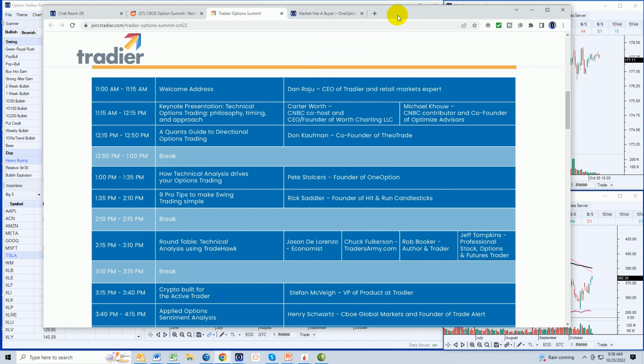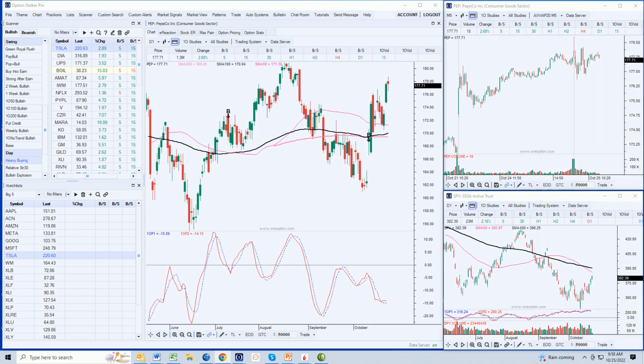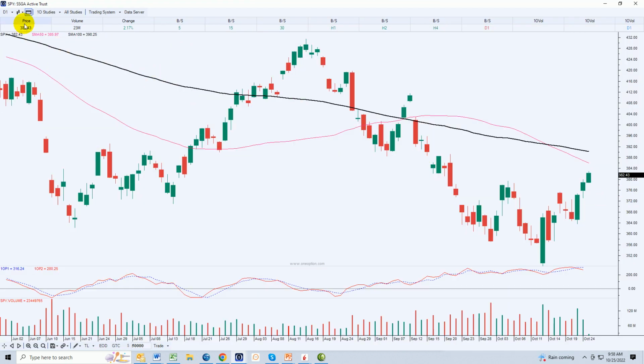Let's take a look at the market. You know where I stand as far as my opinion right now. Take a quick look and get into that 5-minute chart so we can see what's happening on a tick by tick basis.